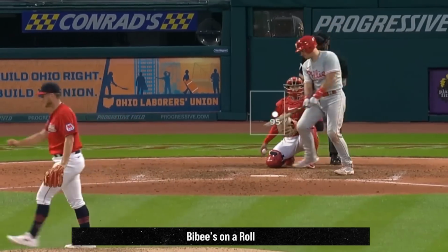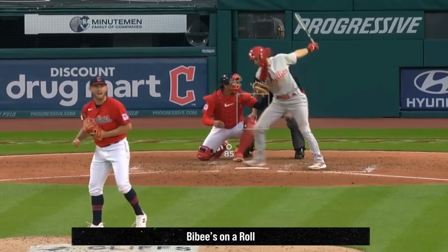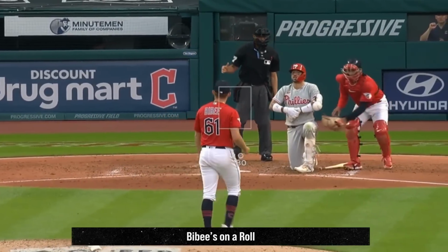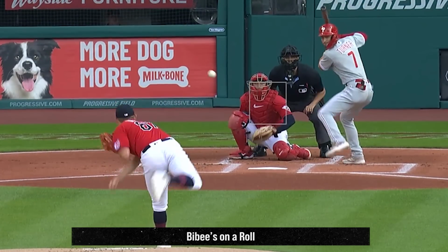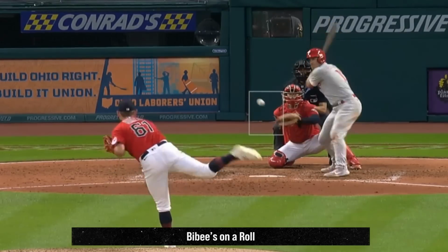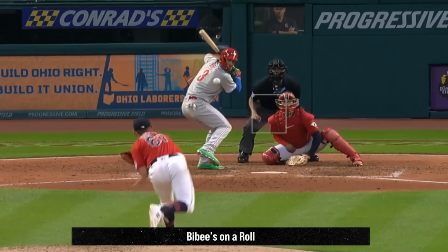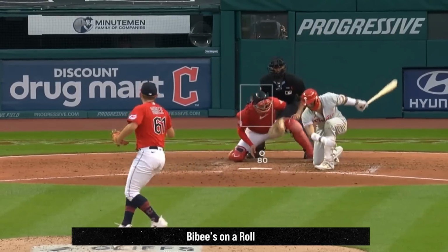Bibee was absolutely outstanding with 8 Ks in 7 shutout innings, giving up only 2 hits, lowering his ERA this year to 3.04. And this was his 5th consecutive start, giving up 2 runs or fewer. He relied on this mix of sliders, changeups, and curveballs, as well as his fastball.